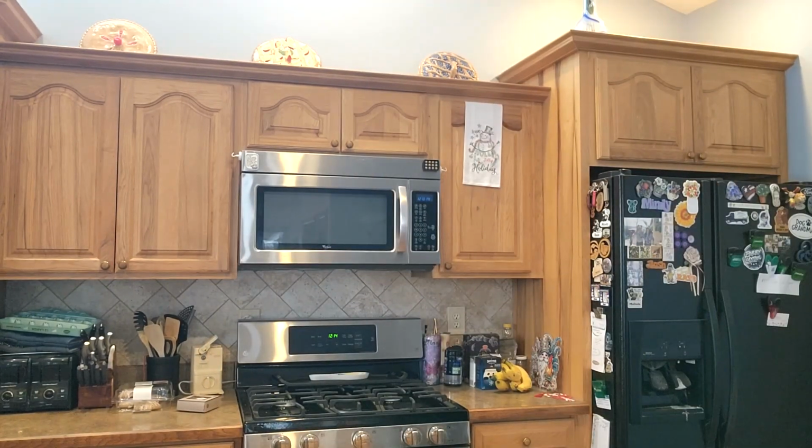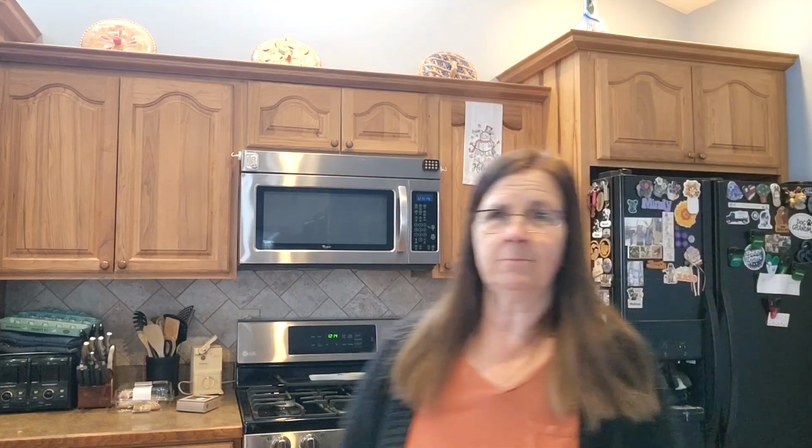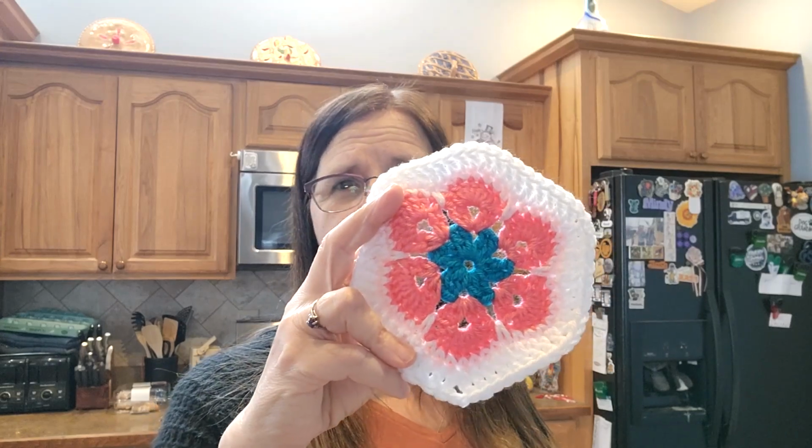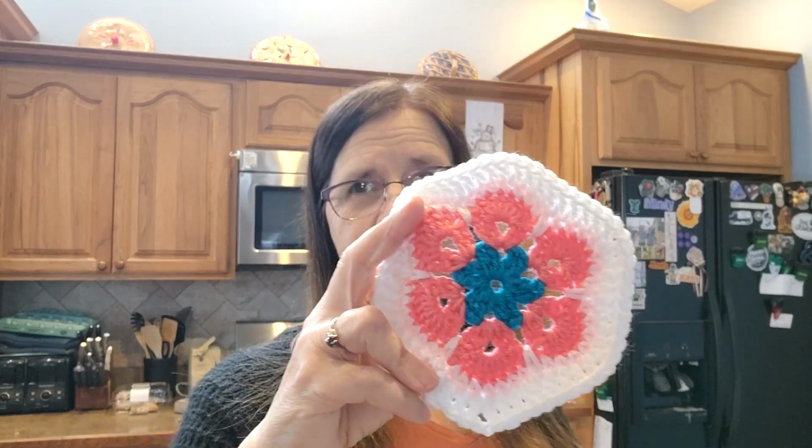Let me show you something else real quick. Hang on, don't leave. I've told you about the book blanket. I'm making the book blanket, right? The book blanket, first square, boom. I've had this one done for a while. This was the first book of 2025 that I read. Don't ask me the name of it now. I'm going to start posting them.